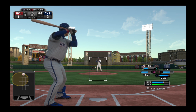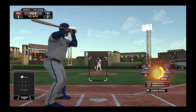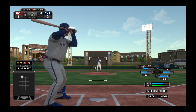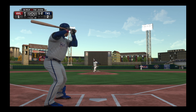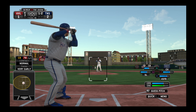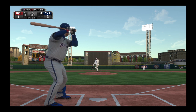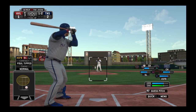Nah, it's one thing if it's a slider running away or something like that, but that pitch right there was never going to be a strike. Too high, 1-2. The pitch. And this is going to find the crowd down the left field line. Count holds at 1-2. And a tough pitch on two strikes as he's able to foul it off.